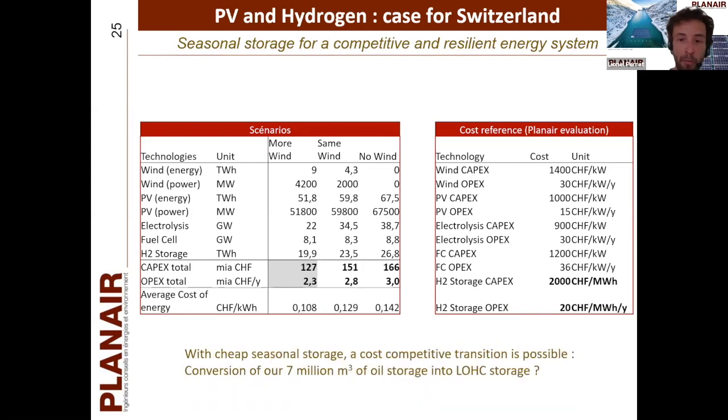And if I find a way to reduce it, I will mention part of the solution, to be able to store hydrogen at a low cost, I'm quite competitive with the cost of energy. I use the cost of wind and PV of today, not in the next 10 years. So with the reduction of the cost of PV, wind, electrolysis, fuel cell, if you also have a moderate input of wind, you have a balanced system and you can be competitive. But the key is to find ways to have a cheap seasonal storage.